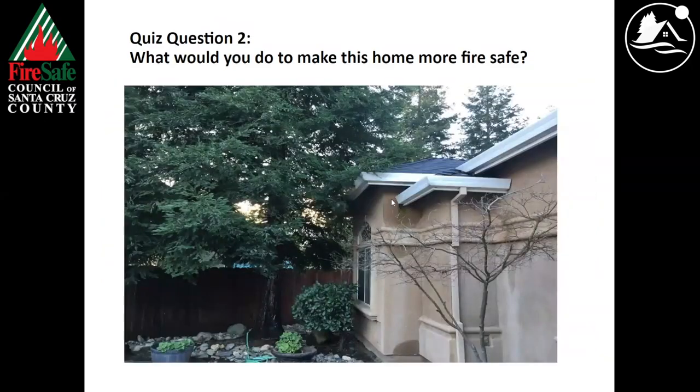Okay, here's quiz number two. I'll give you a second, and if anybody would like to pop in and see what they observe, that would be great. Well, the tree branches are touching the roof. That's a big no-no, right? And there's a bush right in front of the window. Yeah, and right, wouldn't it be easy for the fire to jump from the bush up to the tree branches and then go up as well?